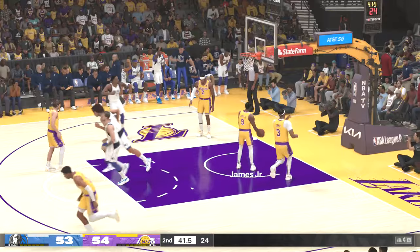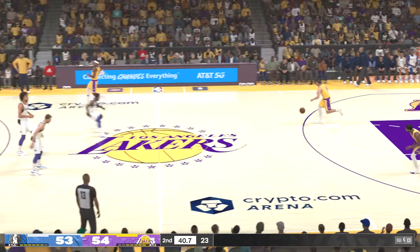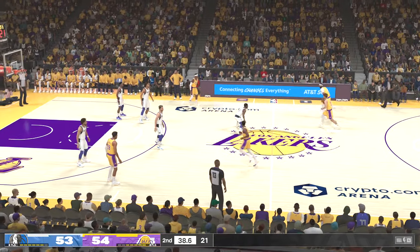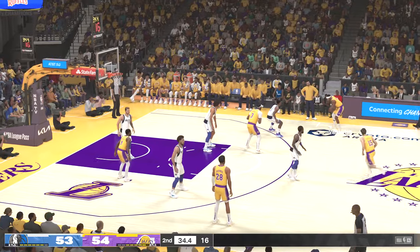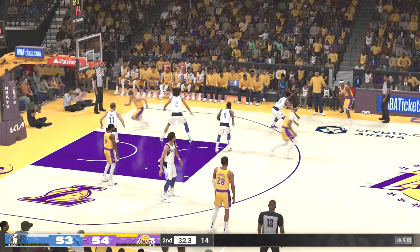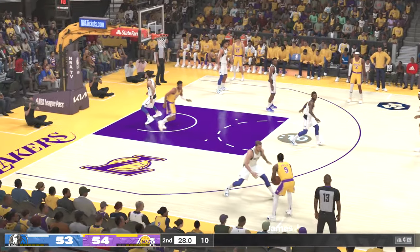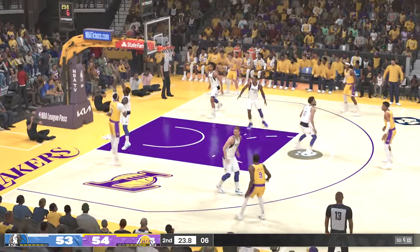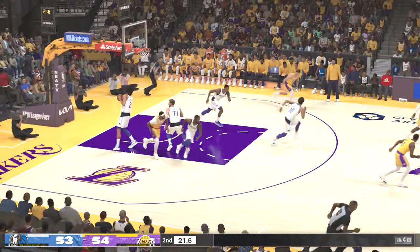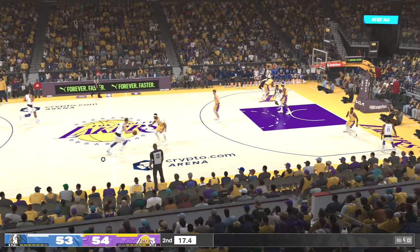Doncic going to work. If you allow Luka to establish position because of his size, his strength, his footwork, turn the lights out. The pass to Vanderbilt. And here is Davis. 27 seconds left in the first half of basketball. And Lively pulls it down. Lively's got his 5th rebound right now in the game.